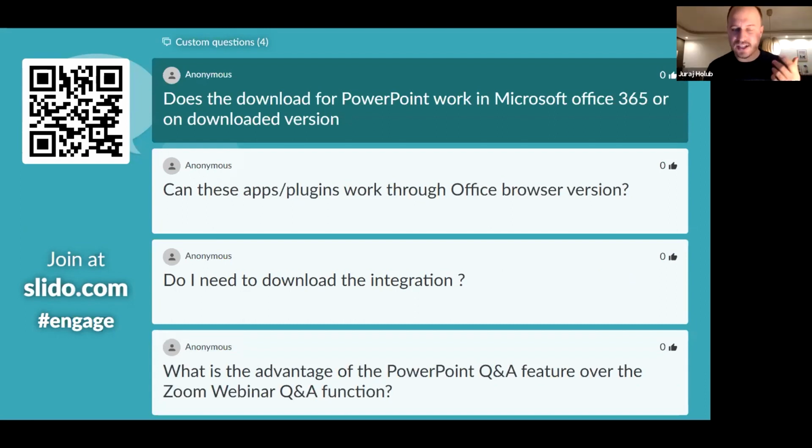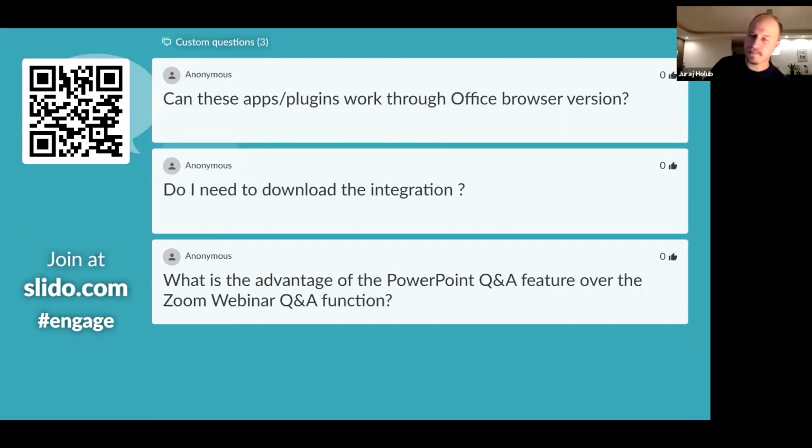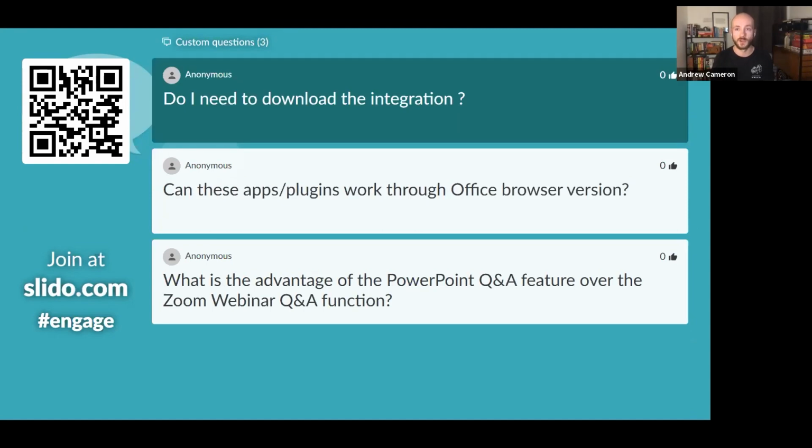Perfect. And just the last one, a very quick one. Do I need to download the integration? Yeah, so as we showed, you can download it from the Slido website. It's slido.com/PowerPoint, and you just download and install it, and then it will be available for you within your PowerPoint.